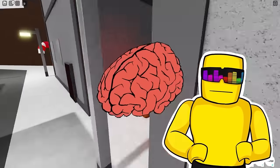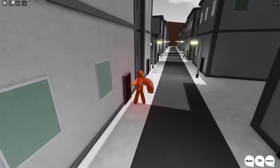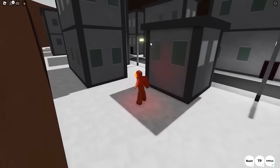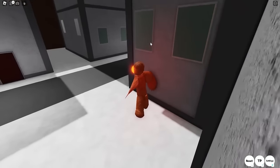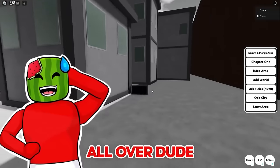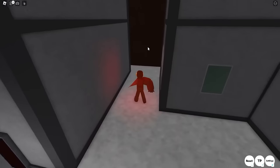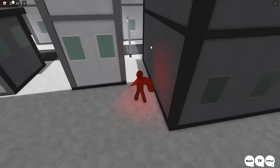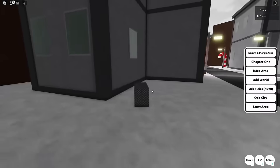Just got to outsmart him. What the heck? Why are you laughing? Nothing. It's just pretty funny, Sonny. I don't understand. Where did you go? I literally saw you squirm around and now you're gone. This little AC is hiding all over, dude. Are you purple? Is that purple in the vents? Yes, it is. No. Get over here. No, it's not. I literally found you, bro. Stop running. I found you.